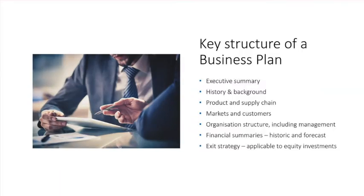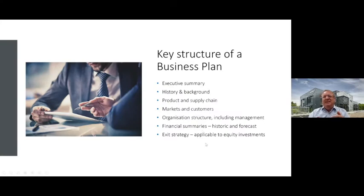Financial summaries in the actual business plan, probably just a couple of pages or so with historics and the forecasts. If you can do it graphically, even better. Don't worry about doing lots of detailed numbers. Everybody can read graphs and charts a lot easier than they can numbers. So perhaps just a table of your historic turnover and one of profits. Probably don't do them on the same graph because otherwise profits look so small compared with turnover, but do them on different scales. You can get some lovely graphs. Makes it look pretty good to the eye.